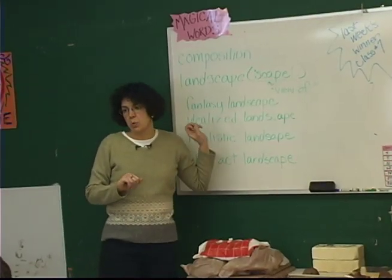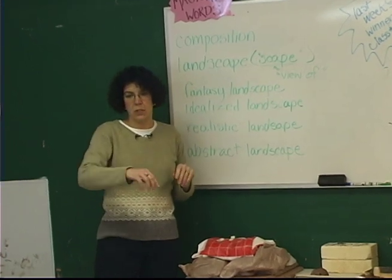Are you using these words every day? Every day we start out, I have what's called the magical word board, and on it will be between 5 and 6 words, and they're about either the material we're using, or it might be about what we're talking about as far as subject matter. The fantasy landscape, do you remember what a fantasy landscape was, Hunter?